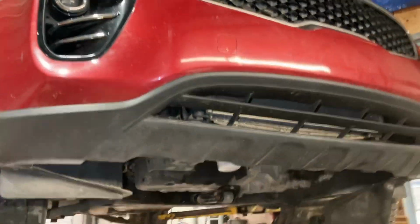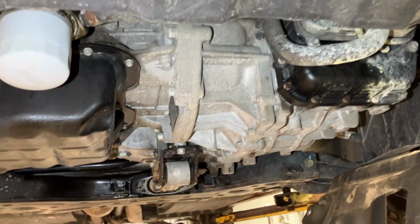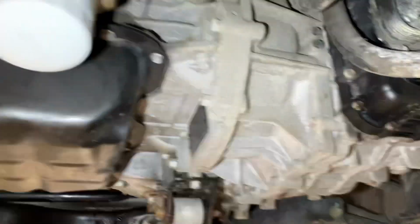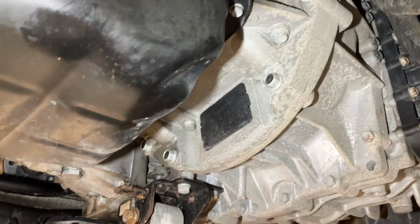Got a Sportage in here. They went to Minute Lube and said there's an oil leak and the knock sensor and a transmission fluid.